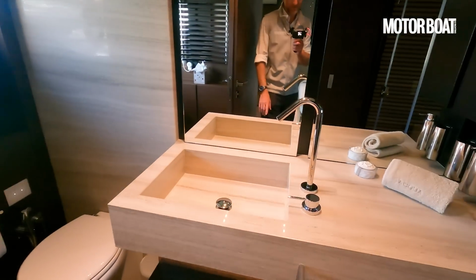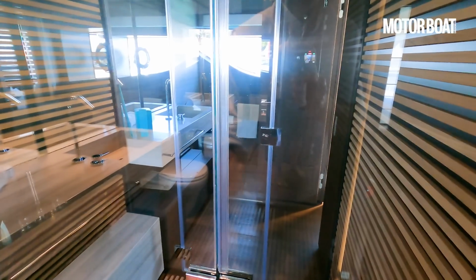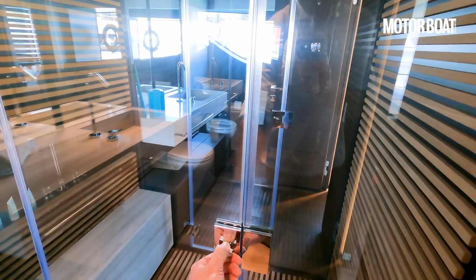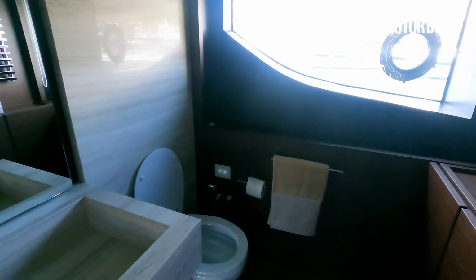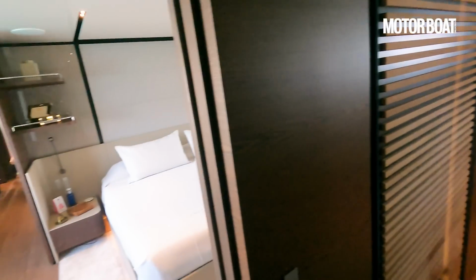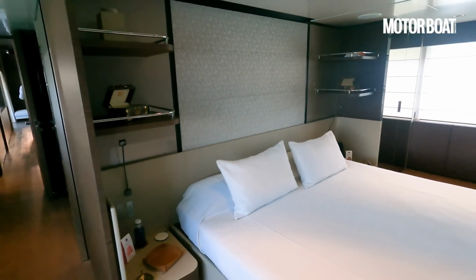Beautiful marble. See all the kind of striations in there. Lovely big shower, which you can actually access from both sides. I'll go around the other side to show you how that works, but if you come through here, you can see on this side you can also access a shower from here, and this is where the loo is as well. Really high quality build and finish on these custom lines. They always feel really sturdy. There's no particular issue with weight, so they just build it as heavy and strong and solid and high quality as they want to.